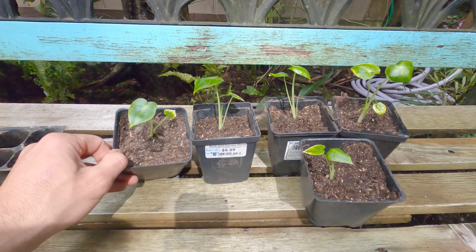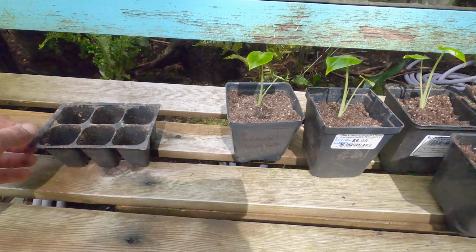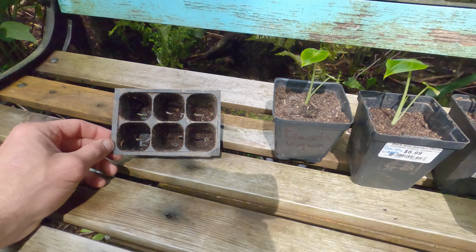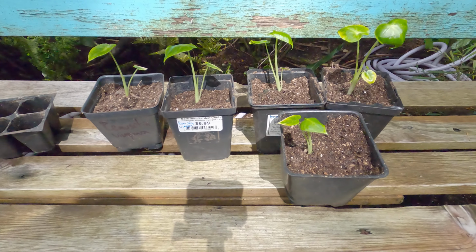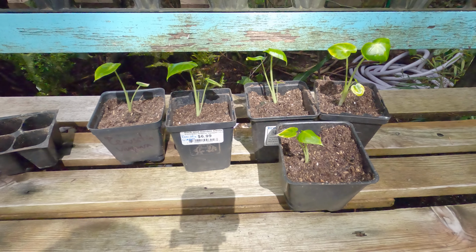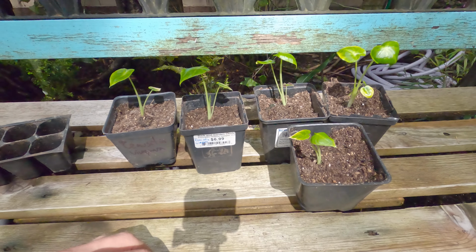I got these about a month ago. I got the bulbils about a month ago. I put them into this little seed starting tray, and I surface sowed and then sprinkled a little bit more dirt on them. And I got 6 bulbs, I'm sorry, 5. I got 5 bulbs, and all 5 germinated or sprouted, whatever it is that bulbils do. They did what they did, and I think they're growing pretty good.